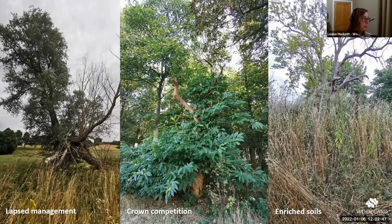Other issues, lapse management. So the picture on the left is a willow. It will have been pollarded at some point, but hasn't for quite some time, and is collapsing under lack of management, which is a potential risk, which might mean failure of that tree in the near future. Crown competition. So you can see a sweet chestnut in the middle. It's surrounded by other mature trees that are a lot taller. Those other trees are shading out the sweet chestnut, and potentially that tree is going to suffer in the short to medium to long term from lack of light, and could potentially go before its time.